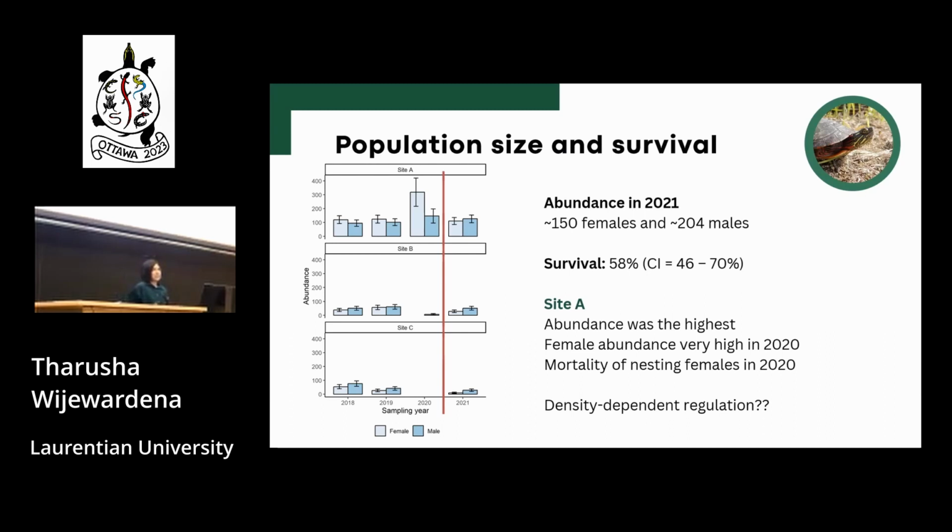But what's interesting was that site A had the highest abundance, and female abundance was also very high in 2020. Something interesting that we couldn't incorporate in our model is that a lot of nesting females were predated, but they were also unmarked. So there was this sudden spike in these females. Where did they come from? Because we couldn't really sample site B and C, we can't tell if they moved from there, because we also experienced some drought conditions. Or is it evidence of some density dependent regulation going on here? But I think in turtle populations, that kind of evidence is limited. So it's really hard to say.